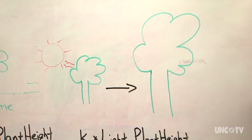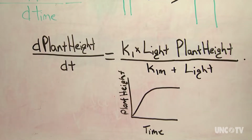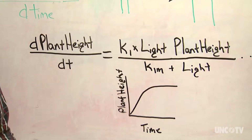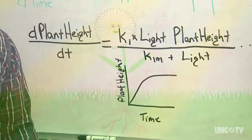And so in our equation, we have our plant height at the beginning of our experiment. And then we add some light into our plant. And then we measure how that plant height is going to change. And then we can plot out the height of the plant as a function of time.